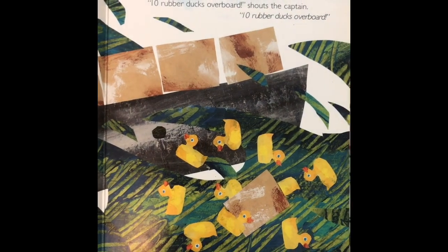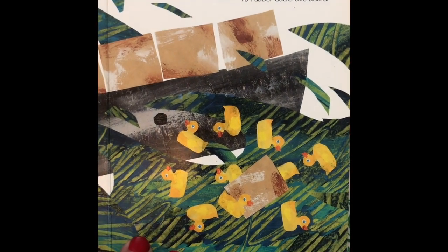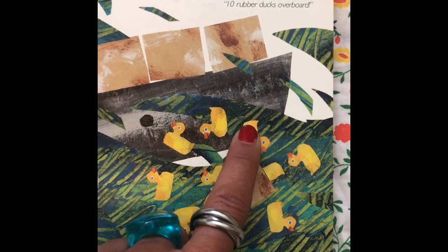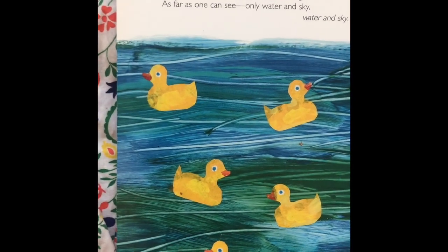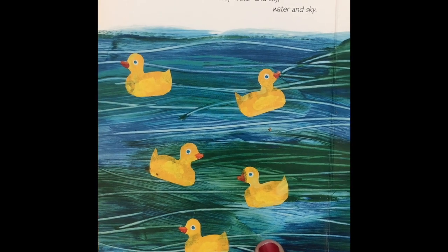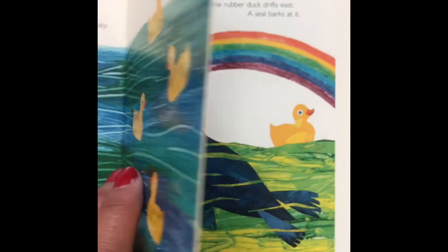10 rubber ducks overboard, shouts the captain. Let's count these ducks, friends. 1, 2, 3, 4, 5, 6, 7, 8, 9, 10. After some time, the storm calms down. The 10 little rubber ducks bob in the big wide sea. As far as one can see, only water and sky. The 10 little rubber ducks begin to drift apart.